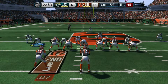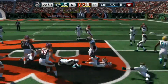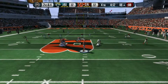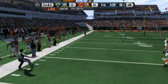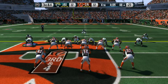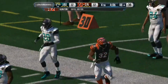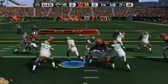2nd down now for Dalton as he looks from the shotgun, and he'll hand it off to BGE, who will get a 1st down. Starting to hand it his way a little bit more. Interesting. 2nd down and 4 now. Dalton. All the time in the world, but under pressure, and he completely misses. So 3rd down and 4 is split shotgun. Jeremy Hill does enter the game for this play. And it was a screen, and he just airmails it.